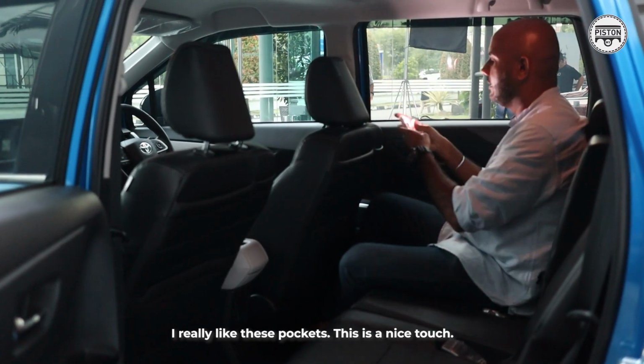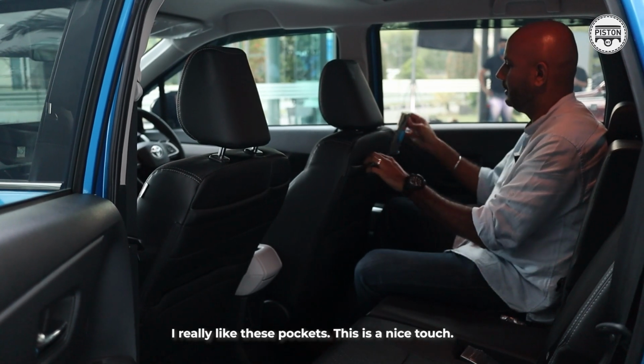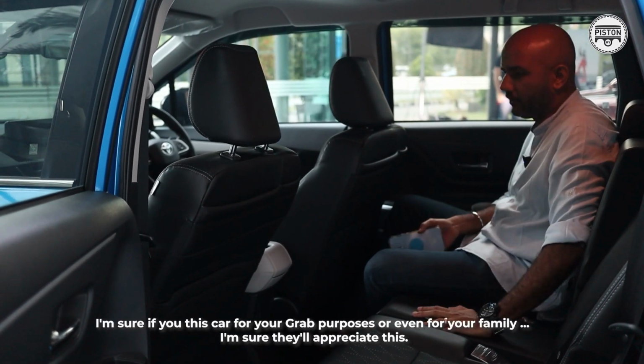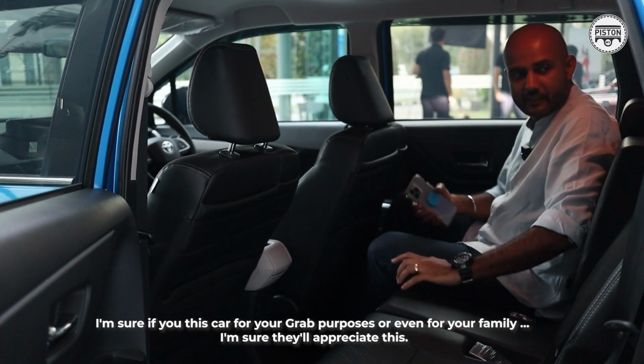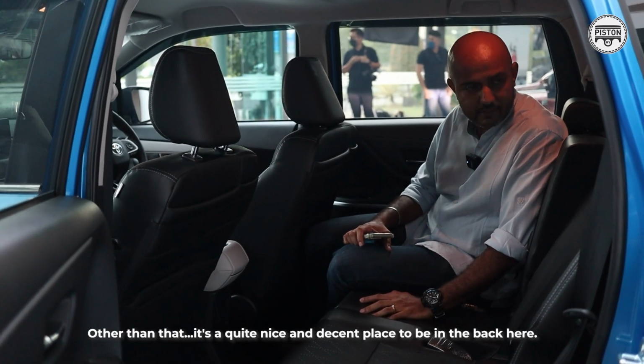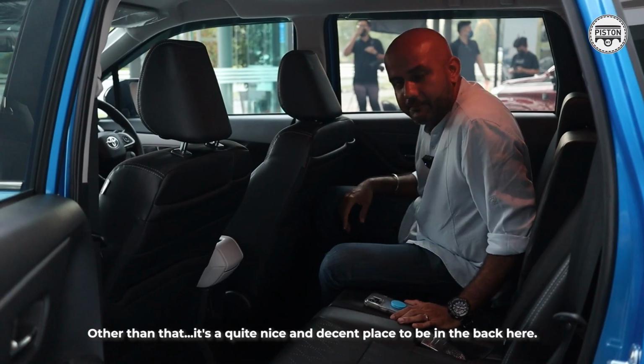I really like these pockets that are available for the seats. Now, this is a nice touch. I'm sure if you buy this car for Grab purposes, or even for your family, they'll appreciate this. Other than that, it's quite a nice, decent place to be in back here.